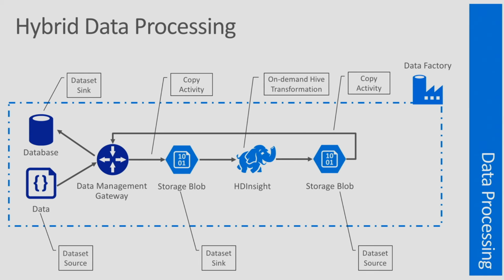So, hybrid data processing. Same process, but let's say my end goal is to get it back in a database on-prem. Perfectly fine. I could run all of that using Data Factory. So Data Factory will allow me to take my data source, use the data management gateway, and drop it into blob storage. I could do transformations inside Hive with an on-demand cluster. Do whatever I want with that data.